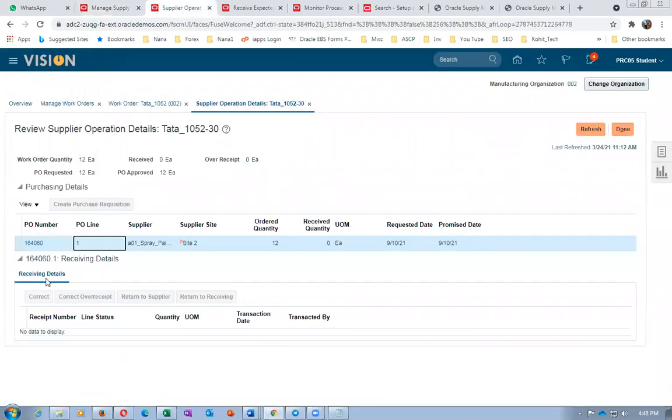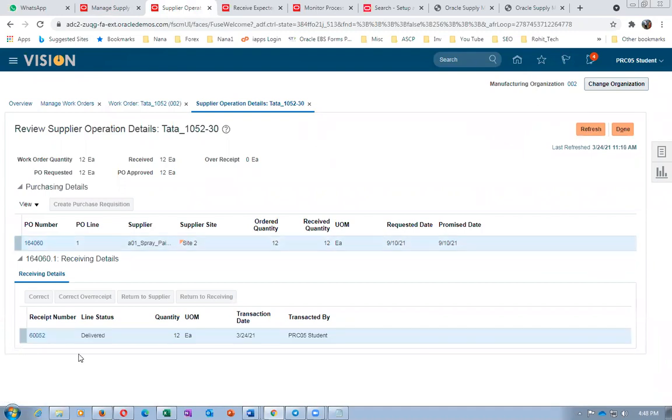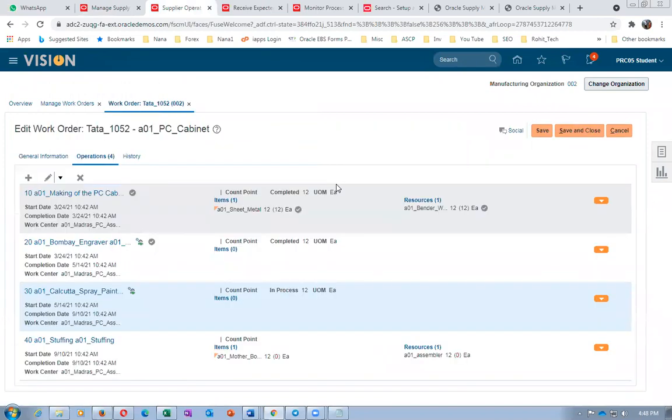And then here, the receiving details will be coming. You click on refresh, now fine. It is now received actually. It is not received, it's not delivered. So the spray painting operation is now delivered over here. So click on that, you'll now find a tick mark on this. A tick mark will be coming. The status will be getting completed.